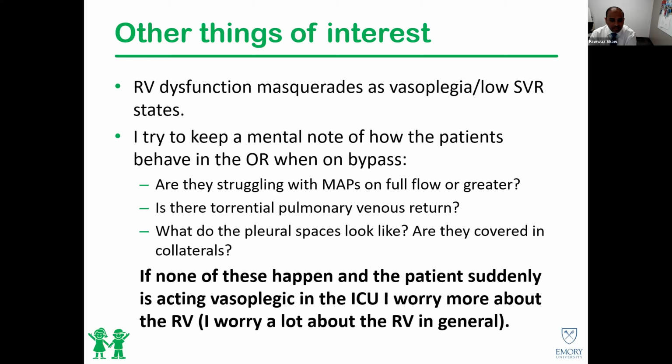So if there's not any of these things that I notice in the operating room, and the patient gets back to the ICU, and then a few hours later the intensivist calls and the patient's really vasoplegic, I really worry a lot more about the RV, and we have a very low threshold for supporting it with an RVAD. In general, I think everyone worries about the RV. Despite all of what we've learned with myocardial protection, I still think that the RV is at risk in an ischemic heart and in the immediate post-transplant state. But I think it's really important to try to understand how the patients are behaving in the operating room, and use that in the post-transplant period when you're trying to manage them.